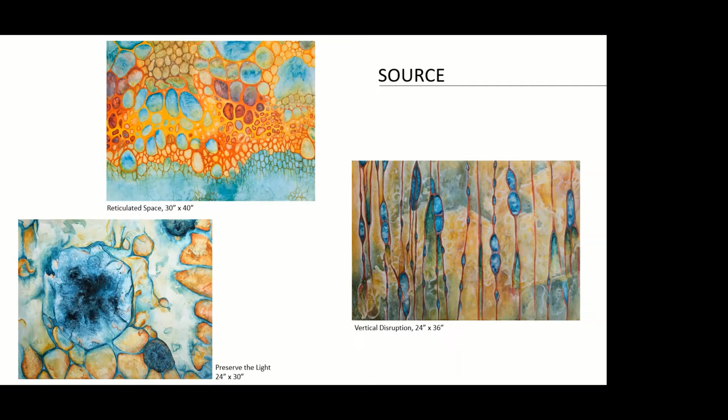The image on the bottom left is called Preserve the Light, and that is actually a microscopic image of a ginkgo leaf. All of the plants that I focused on for this series are what are called living fossils, which means they're species that are still living today that were living in prehistoric eras. The image on the left, Vertical Disruption, is a microscopic image of a Wollemi pine tree. And the top image, Reticulated Space, is a horsetail plant.